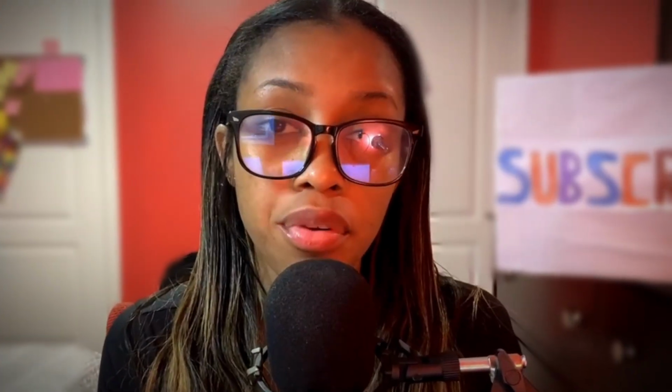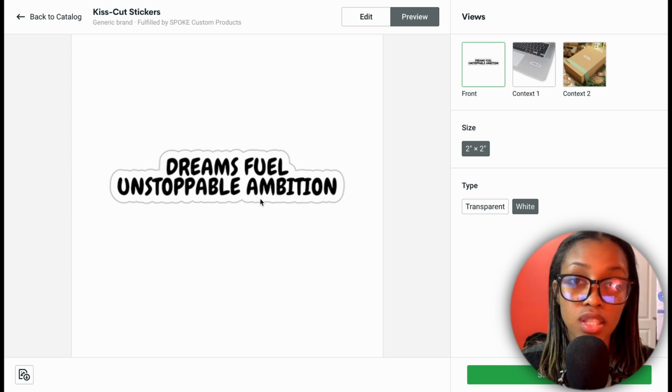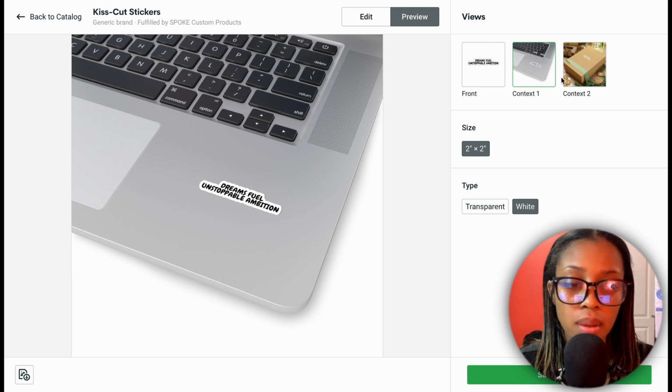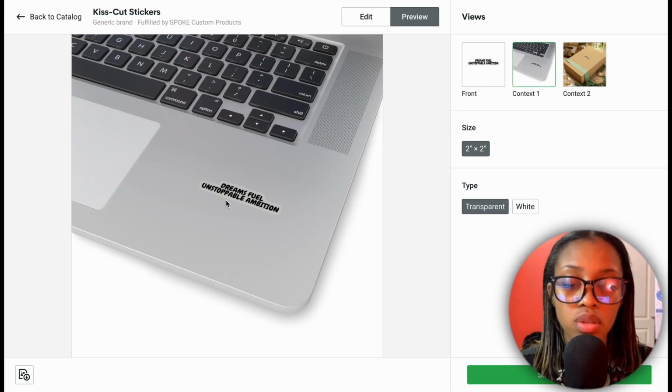Now you can go ahead and preview to see what your design looks like. So you can go to where it says preview, and as you can see, this is what our sticker is currently looking like. Now we can click onto any of these two different product mockups to get an extra idea of what our sticker would look like on an actual physical product. So this is what it would look like on a laptop. And if you don't like the white background, then over here where it says type, you can go ahead and select transparent background, and now this is what your sticker would look like.